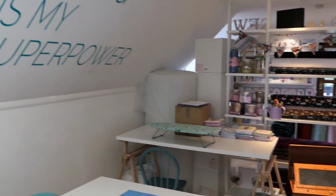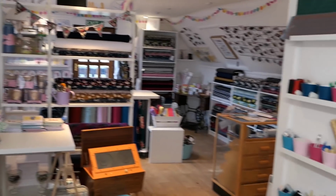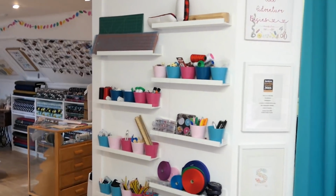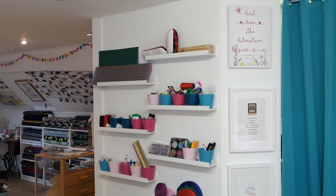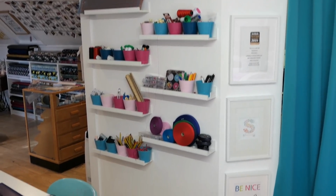We have a really soft, like faux wooden floor, because it used to be a Pilates studio in here, and they put down a really comfy floor. So here we've got all our supplies that we use in our classes as well, and there's more tucked away out the back, which I'll show you.